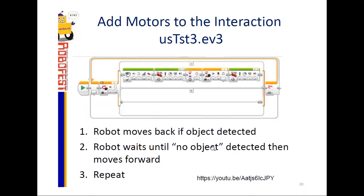Okay, the next exercise, we're going to add motors to the interaction. So we have the same repeat forever loop. We look for the ultrasonic sensor to detect something less than 15 centimeters. It plays a note, and then the robot will start moving. It moves backwards. This is the move block, negative direction, one rotation, waits 1 second, and then it waits until the sensor sees something greater than 15 centimeters, and then it moves forward. So basically the robot will move back if the object's detected. It'll wait till no object is detected and then move forward, and then it just keeps on repeating.